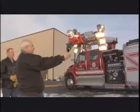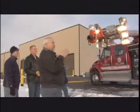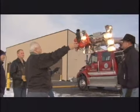The other thing this monitor does is because it's on a rotating assembly, if for some reason, because of the terrain or whatever, you can't get the boom right where you need to get it, you can still get the monitor positioned to do that.